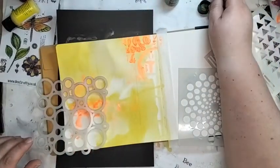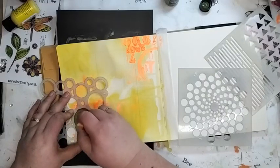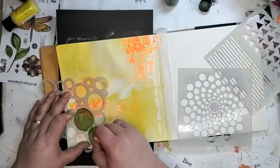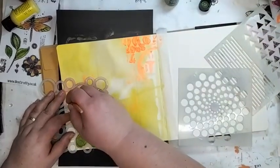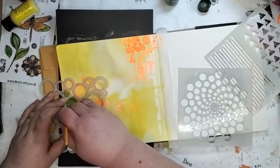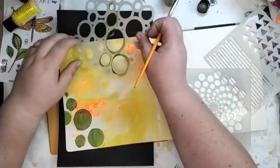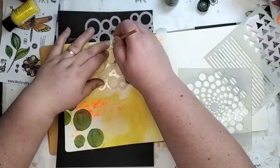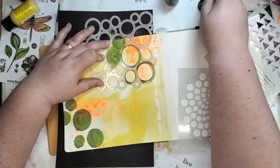Okay, so what we're going to do is pick out some of the circles, because I don't want the bits in between. So we're going to pick out some of these. I'm going to go for that half one there. Okay, and then I go some more up here again. Again, it doesn't matter if they're perfect shape. Like I said, we're going to be going in with our doodle art stamps in a minute.